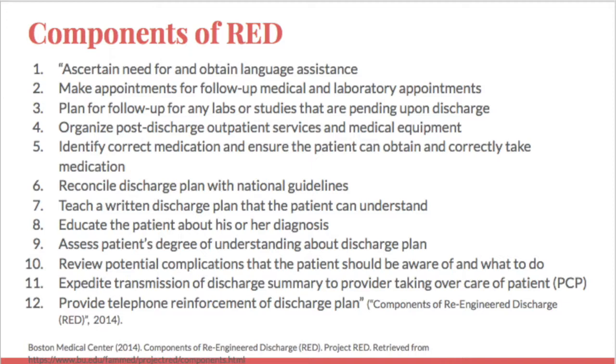You want to reconcile their discharge plan with national guidelines, so this goes back to that unified system. You want to teach them a written discharge plan and make sure that they can understand it. You want to educate the patient about his or her diagnosis and the treatment as well. You want to assess the patient's degree of understanding about the discharge plan that you're putting out there for them. You want to review potential complications that the patient should be aware of and what to do in the situation of an adverse complication.